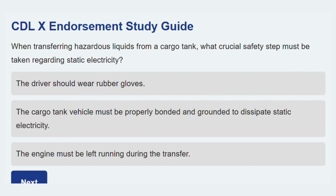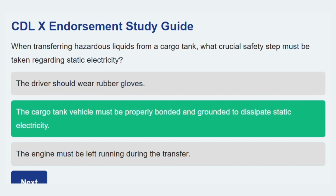What about this next one? When transferring hazardous liquids from a cargo tank, what crucial safety step must be taken regarding static electricity? The cargo tank vehicle must be properly bonded and grounded to dissipate static electricity. This prevents sparks that could ignite flammable vapors.